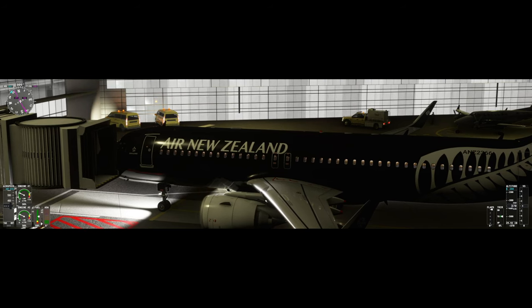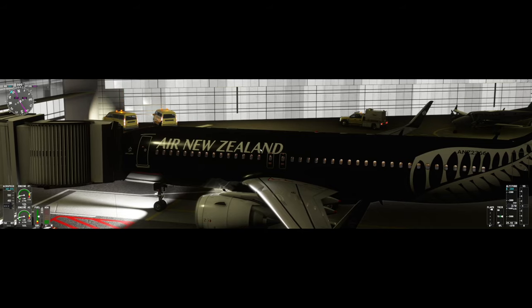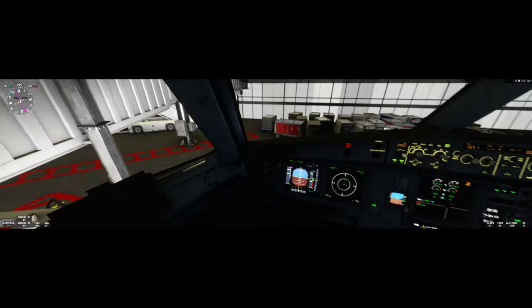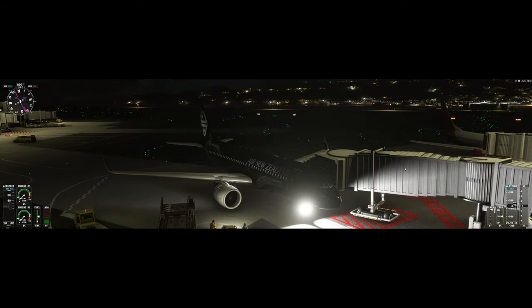Engine stop. Welcome to Wellington. And that is flying from Auckland International Airport to Wellington.